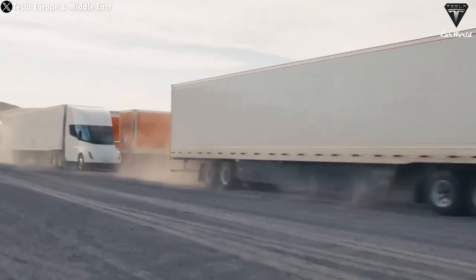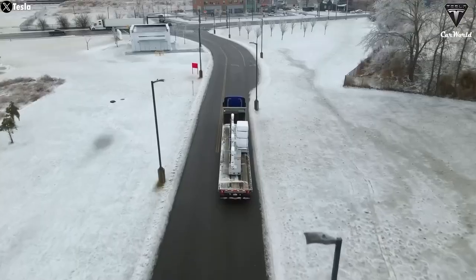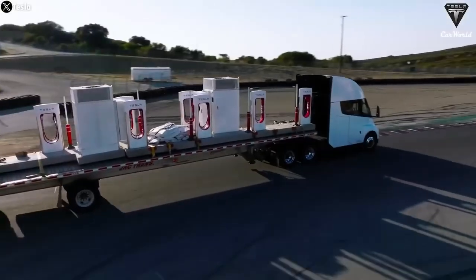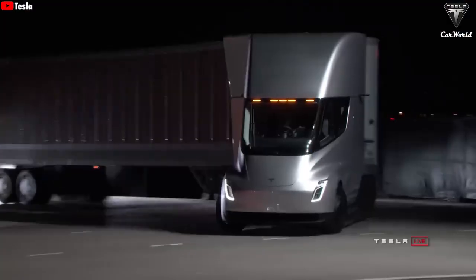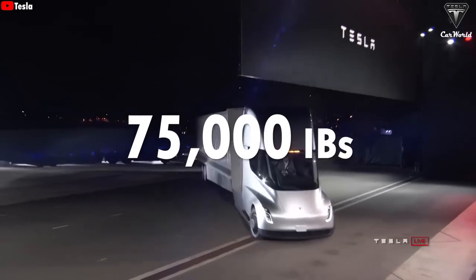Now, as far as we know, the Semi long-range variant has a base weight of 23,000 pounds. So in this case, it was carrying at least 52,000 pounds of payload, including the cargo. The max weight allowed for electric trucks is 82,000 pounds. But we don't think there's going to be many cases where that's the max, so 75,000 pounds is still pretty impressive.